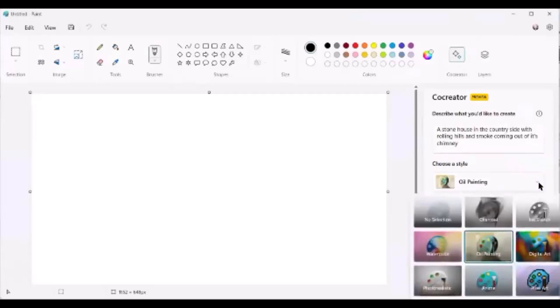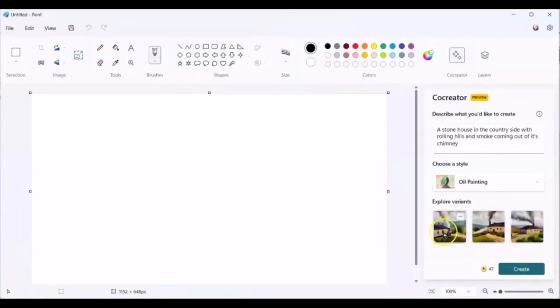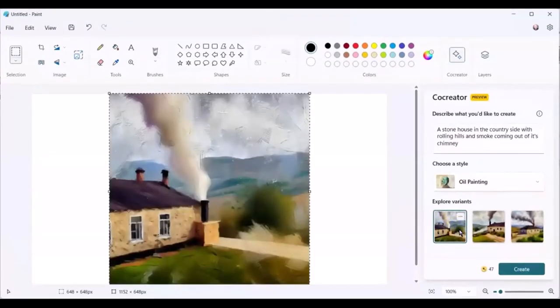I selected oil painting. But as you can see here, there are many things that you can choose from. The prompt that I put in is a stone house in the countryside with rolling hills and smoke coming out of its chimney. Let's be surprised together. I'll hit the create button and let's see what it comes up with. There are three images created. Let's just pick one of them and take a peek.